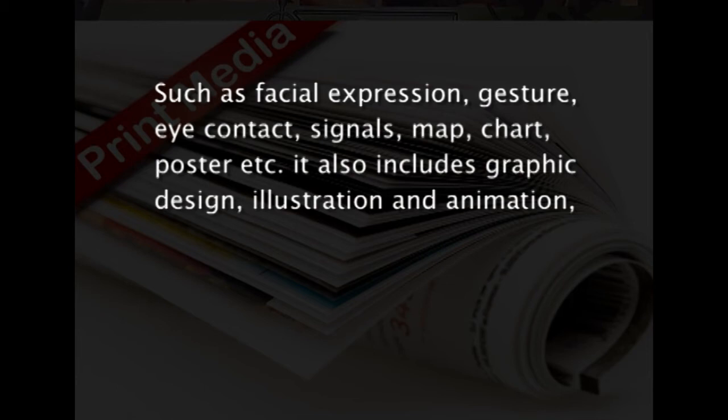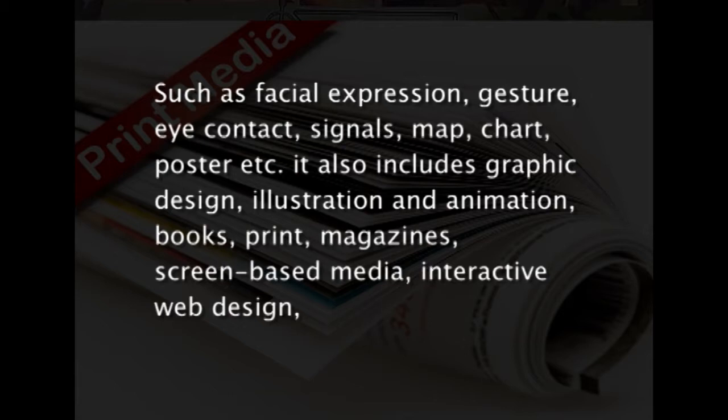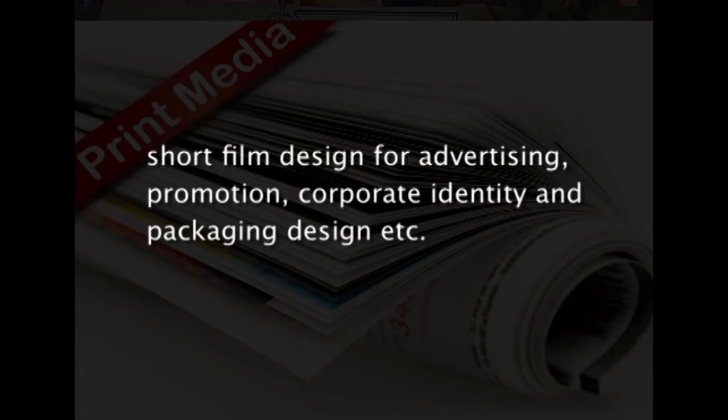The communication which is done through a visual aid is called visual communication, such as facial expression, gesture, eye contact, signals, map, chart, poster, etc. It also includes graphic design, illustration and animation, books, print, magazines, screen-based media, interactive web design, short film design for advertising, promotion, corporate identity and packaging design, etc.